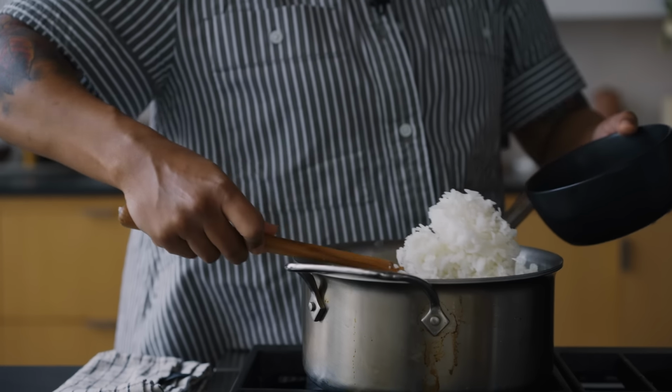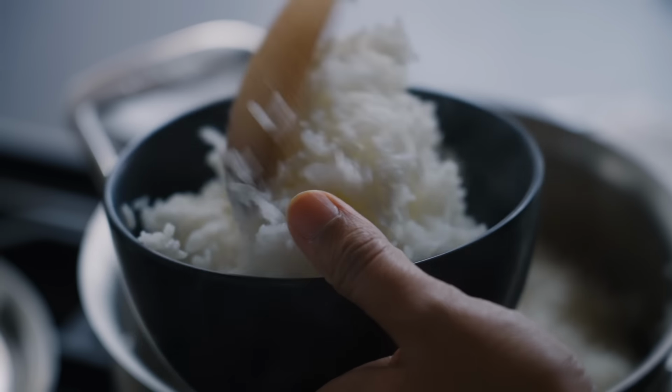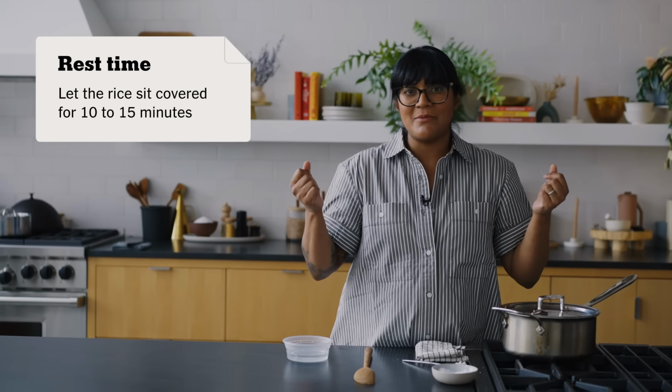Oftentimes your rice is just a little bit off and you can take it the rest of the way with some adjustments. But if it's perfect and tender and you've got no liquid at the bottom, just cover it and let it rest. The resting phase is really important. When you let it rest, the grains will firm up, become distinct, and any little bit of excess moisture will be absorbed.